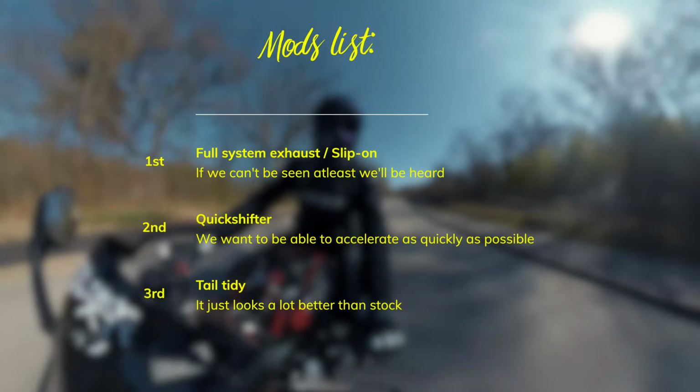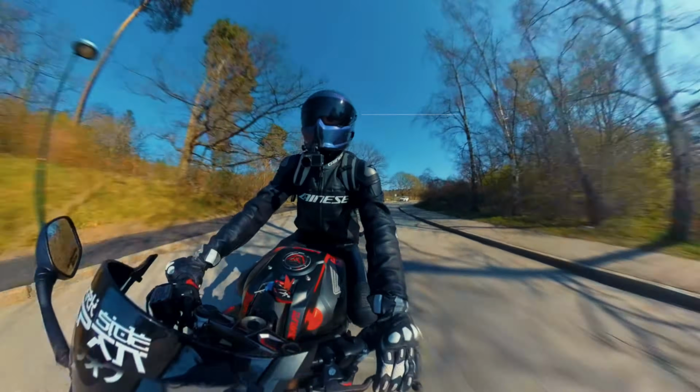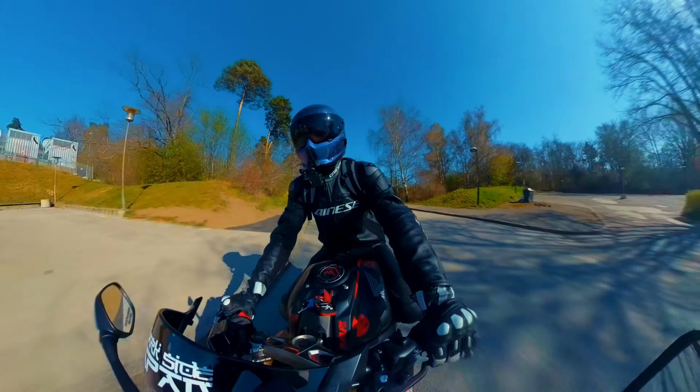So that would be my second mod to install. Third, I would probably choose a tail tidy just because, well, of the name, it cleans up your tail. Makes it tidy, I guess.